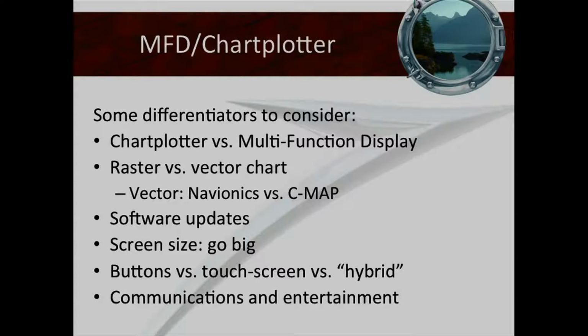Lowrance has got a good reputation on smaller boats. They're going up, and they're great with Fishfinders, really good price point. Simrad has a big resurgence, and they're tied into also B&G. So when you're going to be choosing a Chartplotter, think about all these different things.